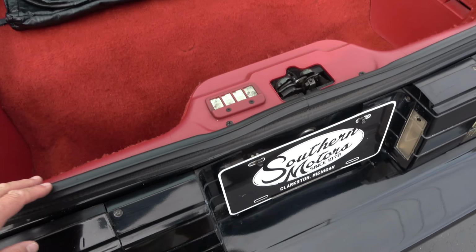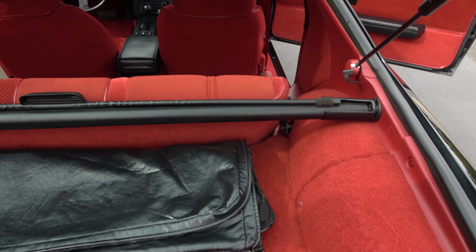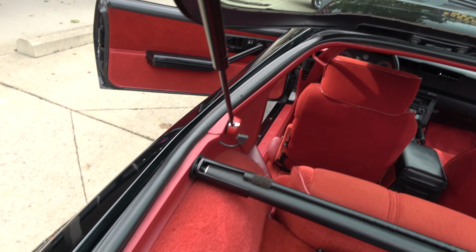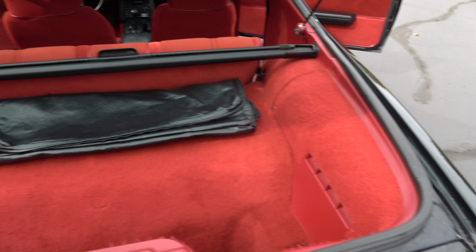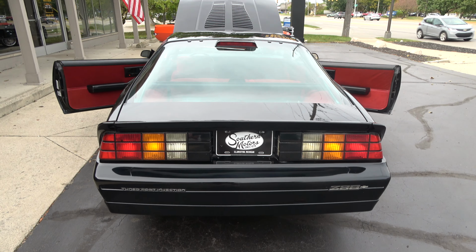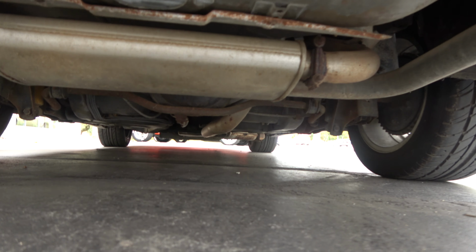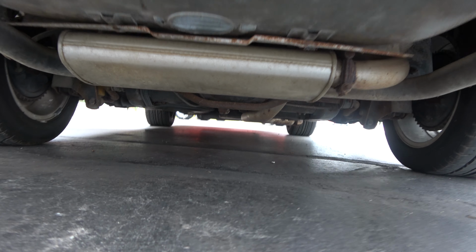Again, power trunk. Spare is in here. It's got the sunshade. T-top bags. I think I said jack with spares in the compartment over there. Again, the power trunk works. Set it down, it closes. Did not do anything underneath. Left it completely alone. So, as always, there'll be photos online. It's got the original exhaust still on it.